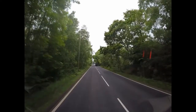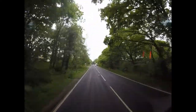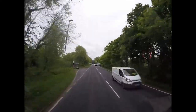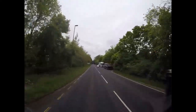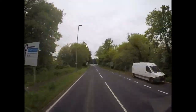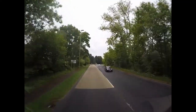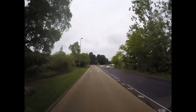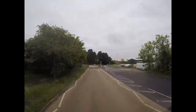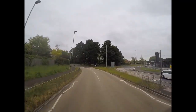Coming down to Totton Bypass. When I was on agency, you'll see, I don't know if you'll see it, on the right as you come down, there's an Arnold Clark. After 1,000 feet, turn right at the roundabout, taking the second exit onto Totton Bypass.